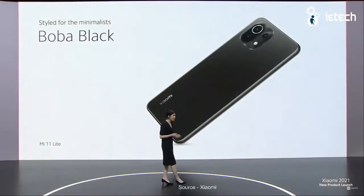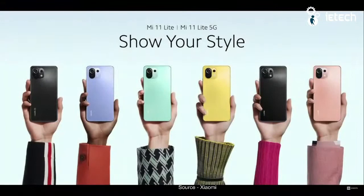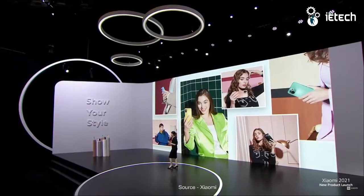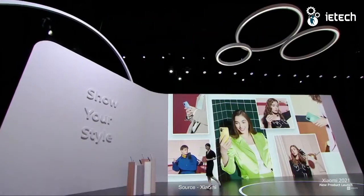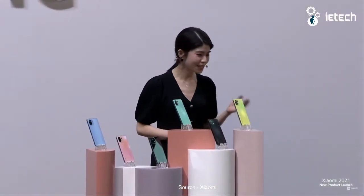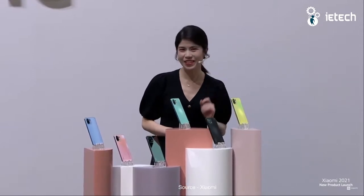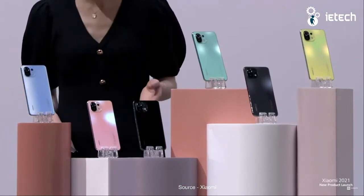And finally, we have the boba black, inspired by the iconic tapioca pearls found at the bottom of your bubble tea. This color goes with any style, just the way a bubble tea goes with any situation. Six different colors for six totally different looks. There's going to be a Mi 11 Lite that's perfect for your style. Mi 11 Lite is fit for any outfit, and we've got an entire palette of colors to match your lifestyle. Let's see it. So here we can see for our 5G variant, we have the mint green, citrus yellow, and the truffle black. Really gorgeous. And for our 4G variant, we have the bubblegum blue, peach pink, my favorite, and the boba black.